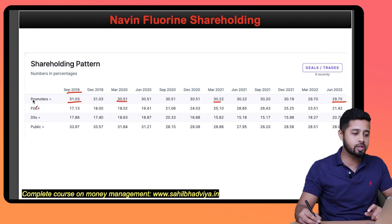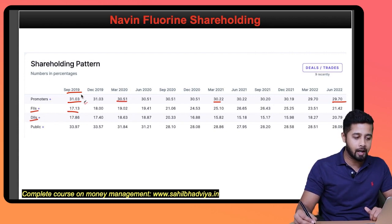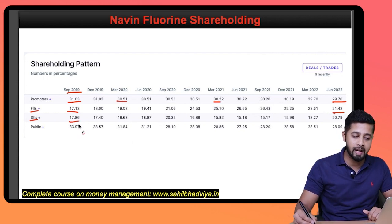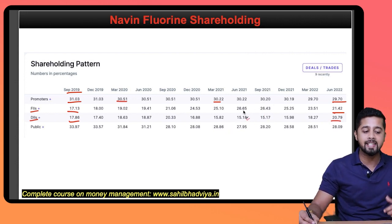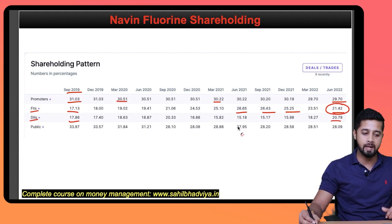However, the positive news is that both FIs and DIs have increased their shareholding. It was 17% for FIs in September 2019 and has increased to 21.43%. DI shareholding was 17.86% and currently it is 20.79%. If you look at the recent shareholding pattern, FIs have been the net seller. They have sold their shareholding from 26.65% to current levels of 21.4%.